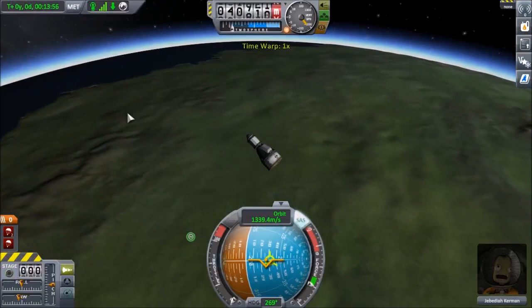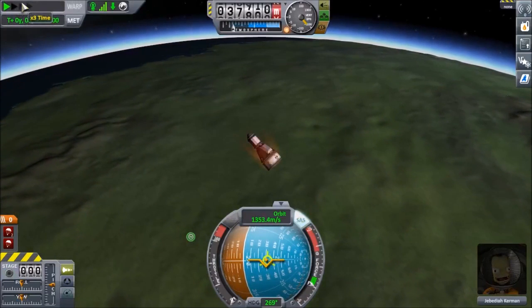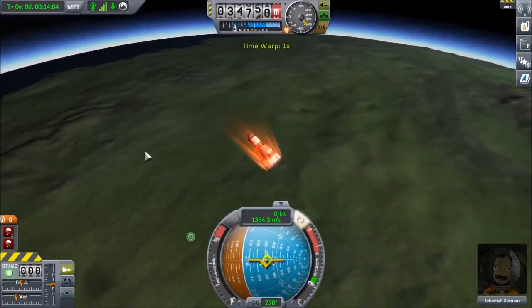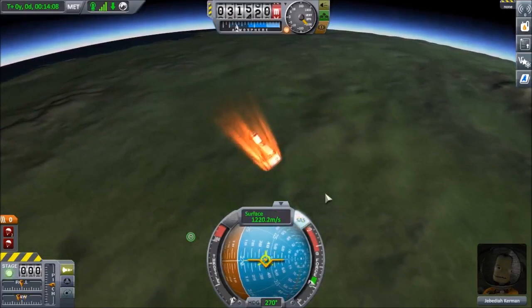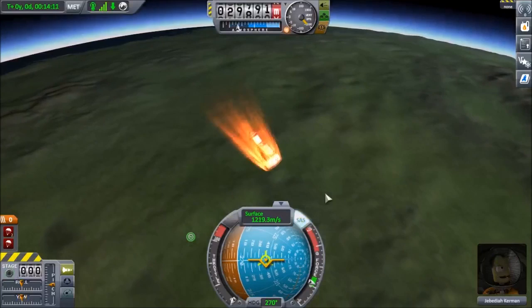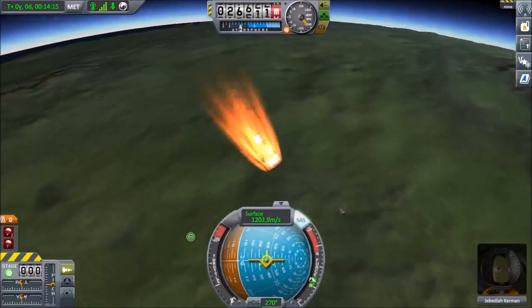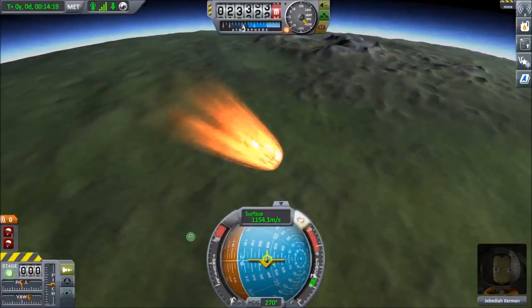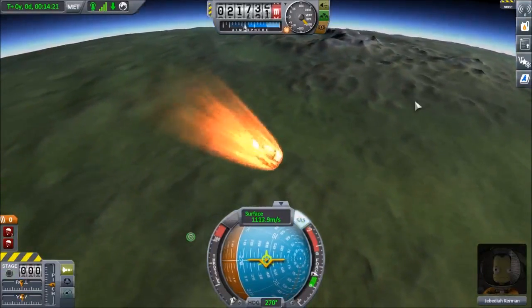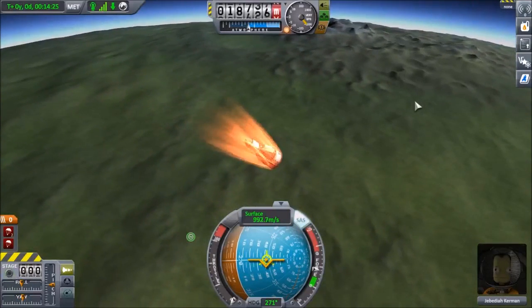Getting close. Oh, there we go. We got plasma trails. We got the plasma trails. Very hilly terrain below. Hopefully we kill off our speed quickly. There we go. There we go.